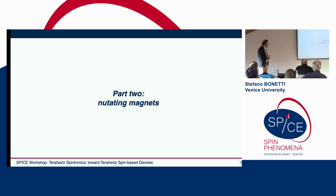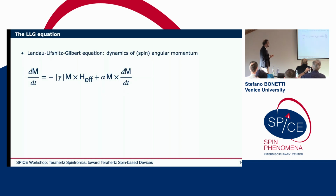All right, let me now switch gears to the core of the talk, which is the magnetic nutation. It's a work that we started many years ago. I'll tell you a bit of the story, but let's start from the first part. Usually when we talk about magnetization dynamics, we look at this equation. For this audience, I don't need to explain it, but it is the fundamental equation of magnetization dynamics.